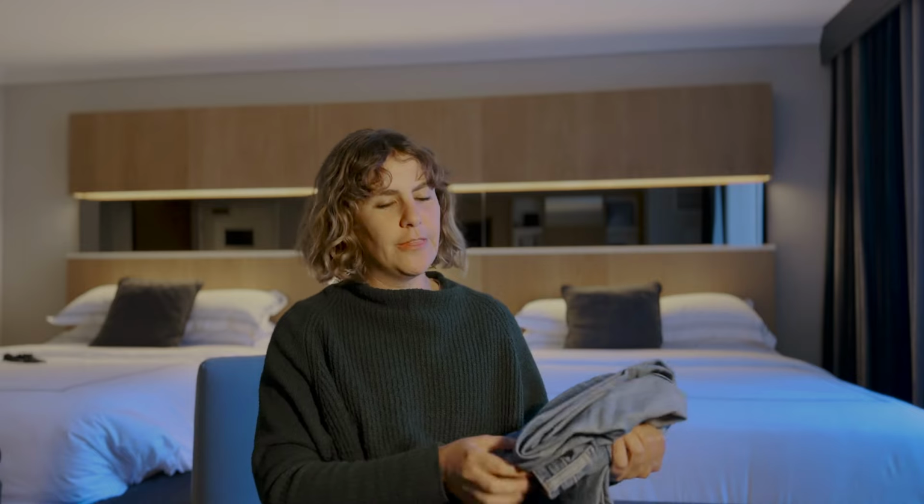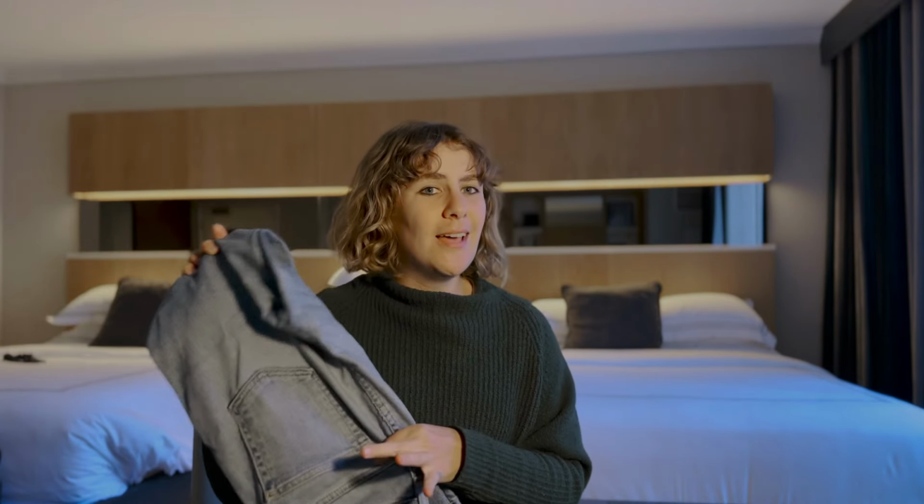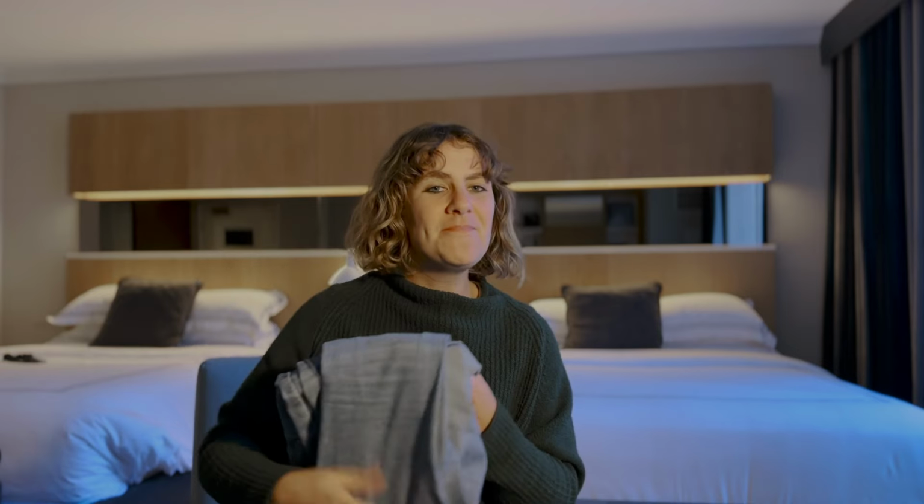I would recommend going for pieces of clothing in your wardrobe that you already really love and love to wear every day. The idea is that you can make many different outfits with just a few items, so choose carefully.